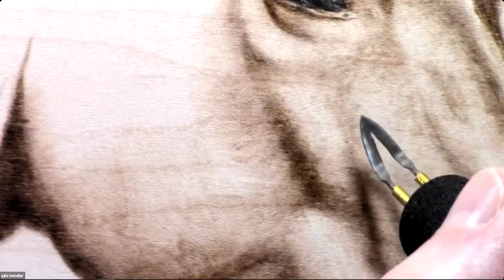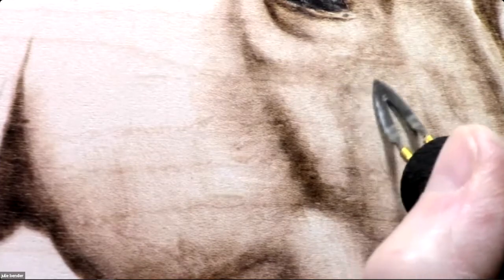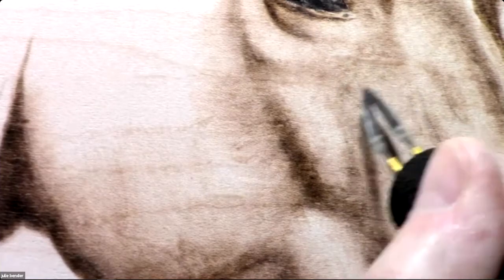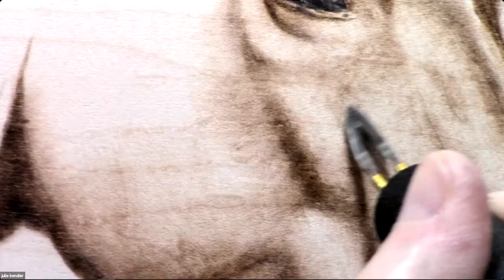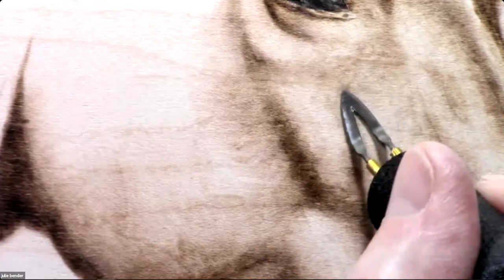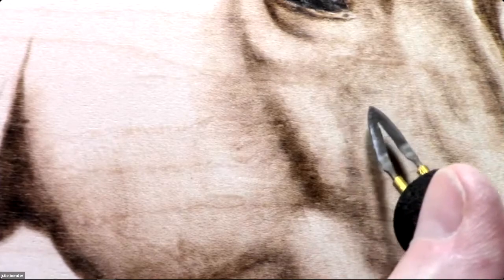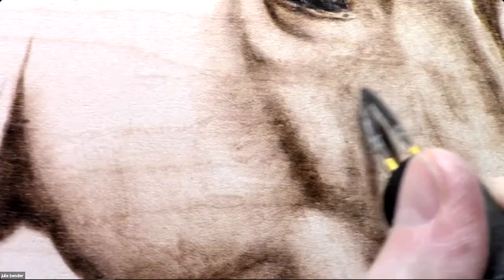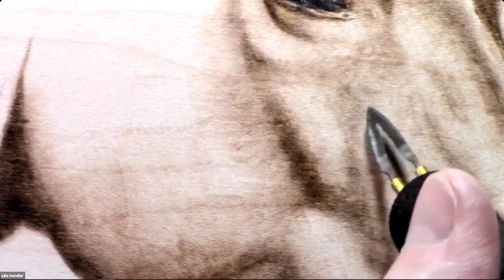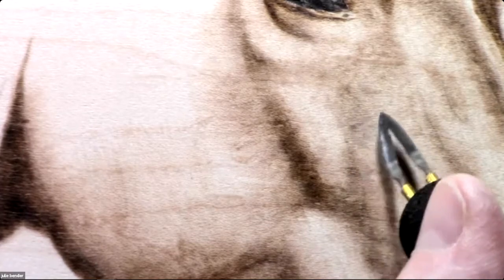So I'm going to move over to around here now and add a little bit more value right in here. Just go the other way with it. Get some more value over here. It's just a matter of spending the right amount of time with it, being very patient with it. Sometimes look at your heat level, and if you're going too hot, too dark, then you want to turn that level of heat down. Or maybe you'd want to slow down your strokes and add a little bit more value that way, because the heat from your tool will stay with you when you slow down your strokes, because the heat won't dissipate quite as fast.